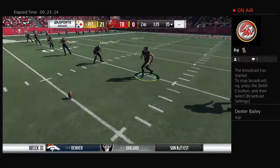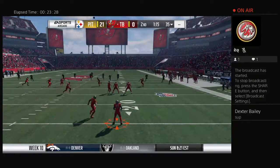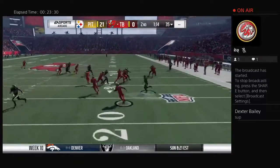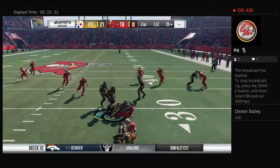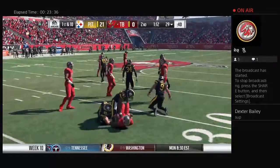Boswell on now to kick this one away. And a short kick, taking it about the 16. And a good return as he'll be stopped just shy of the 30-yard line.